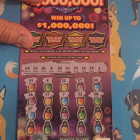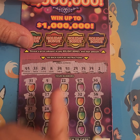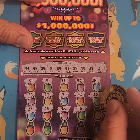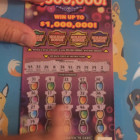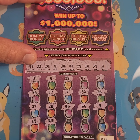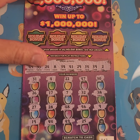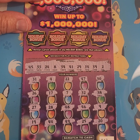Next one. 27, no 27s. 28, we got a 29. Next one. 48, 45 is the highest. 46, nope. 9, off by 1, got an 8. Last row. 19, got a 29, nope. 44, got a 45, off by 1. Okay, next one. 49, 39, nope. Two more. 25, 24. The last one, 20. I don't think this is a winner, folks.